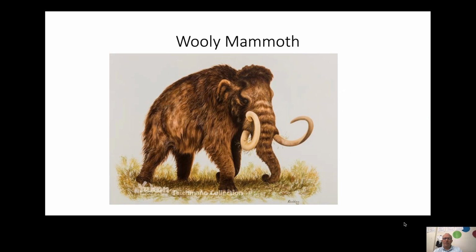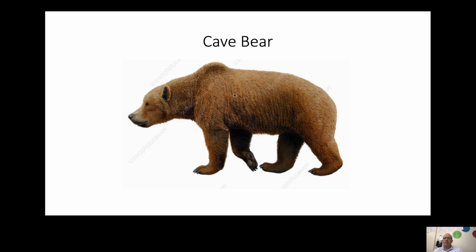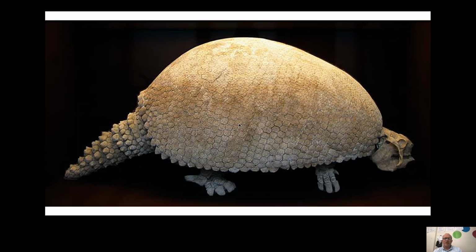You had woolly mammoths with their curly tusks, and they're similar to the, it's not African elephant, the Asian elephants with their smaller ears. They're similar to those animals, or that species. Obviously, a cave bear, the larger heads than an average bear, but very similar to grizzlies and Kodiak species of bears today. This is like an armadillo, but much larger than the modern armadillo. It's related to the armadillo.